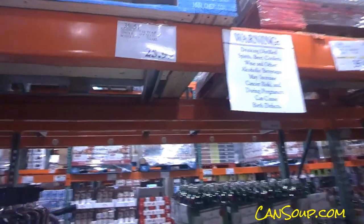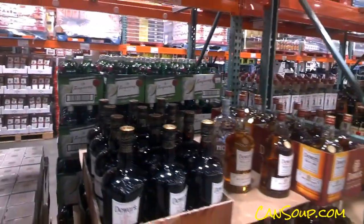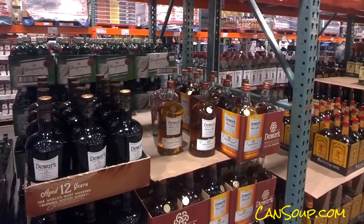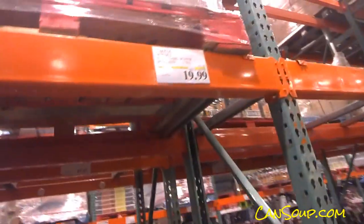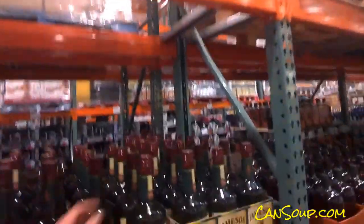The Blend Valette, $25.99. And it's only 1/5. Yeah. The big bottle for $35. That was so adorable. $19. And for the non-12 year. Really good. Oh, I'm sorry. Oh, that's okay. Lots and lots.